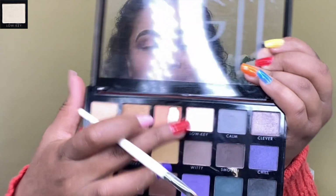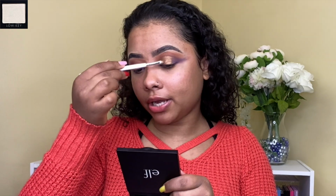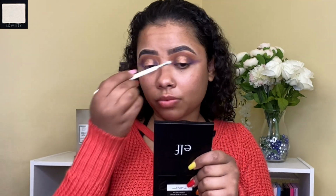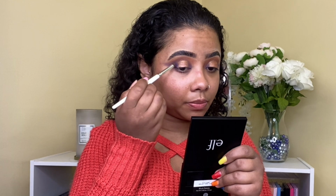So this is how Spicy by itself looks, and this is me adding another metallic in the middle of it to give it more dimension, I guess. And the shade that I used to do that is called Low Key, which is that white looking metallic next to the chipped one right in the middle of Spicy. I think this is one of their old eyeshadow palettes, that's why the metallic is not as beaming, but it still works. So I'm gonna take that purple shade again and just buff it out.